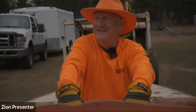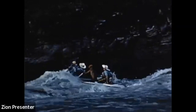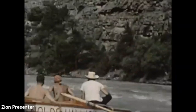Very first time sitting in either of these boats. I can almost feel the rush of the water. The thrill of going down a rapid, it's just, this is unbelievable. It takes me back to when Dad started doing this.